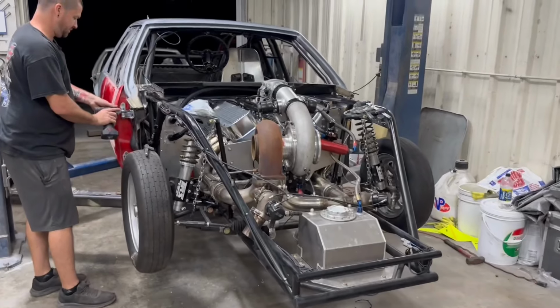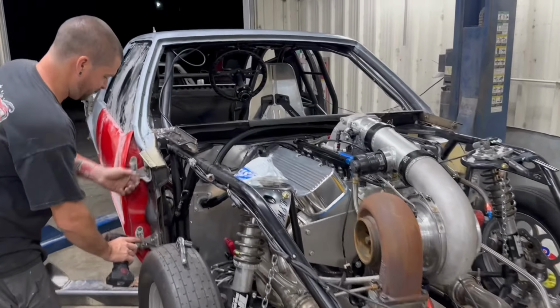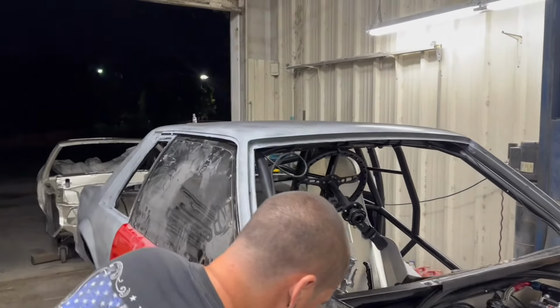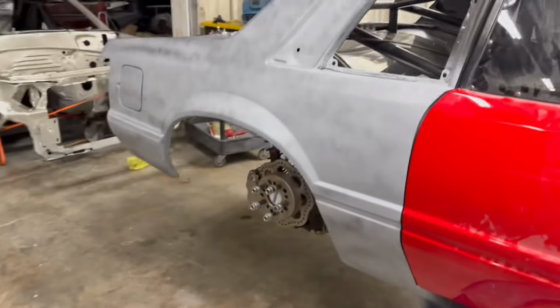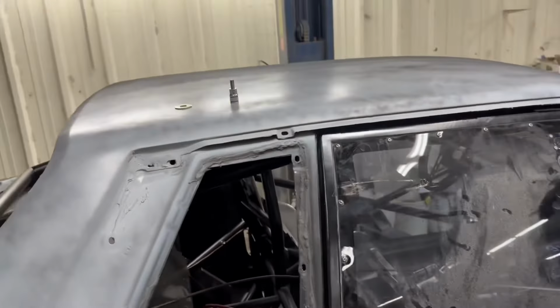All right. So they got the car in primer today, and it looks pretty good. The doors have not been primered yet, of course. But the body work is all done. Randy's guys got all that done.